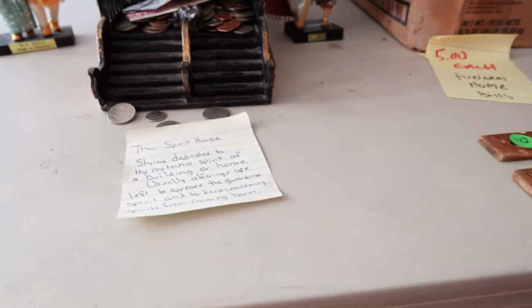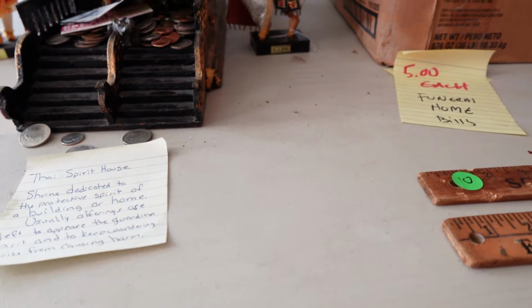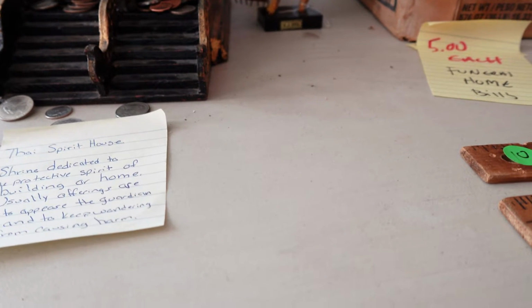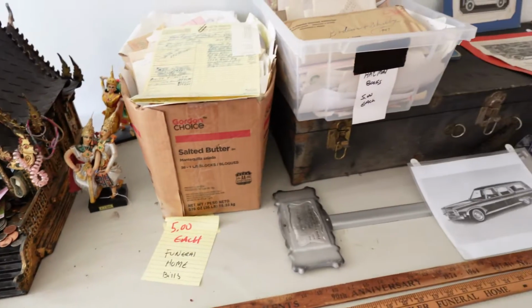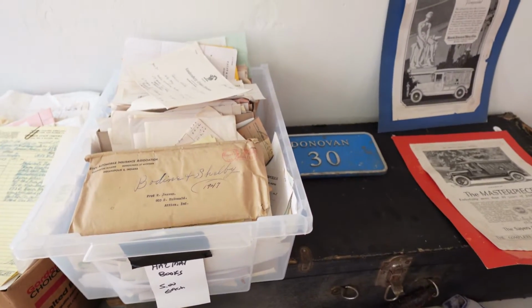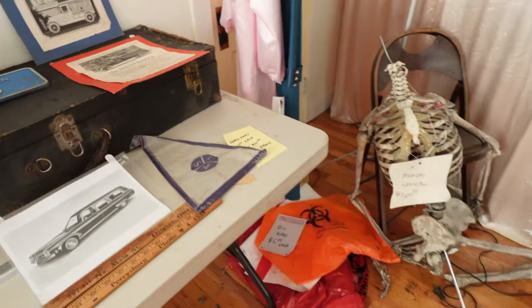This is a Spirit House, a shrine dedicated to the protective spirit of a building or home. Usually offerings are left to appease the guardian spirit and to keep wandering spirits from causing harm. And it looks like there's some money in there, and that's probably a good thing because there are a lot of very sensitive items in here. And I'm sure if there were spirits around, they would want to come in here.